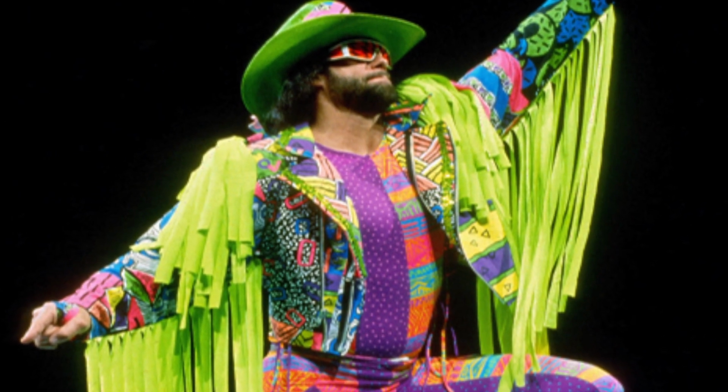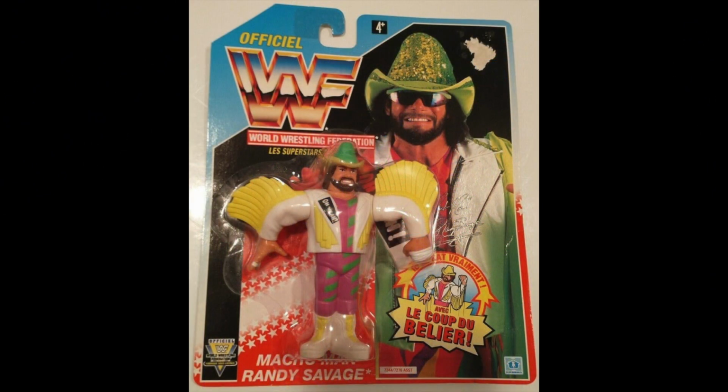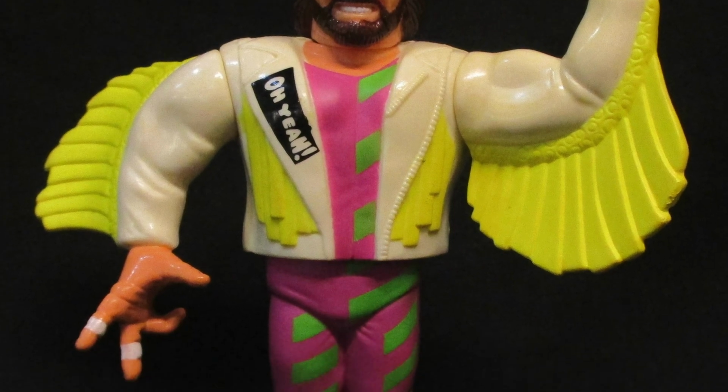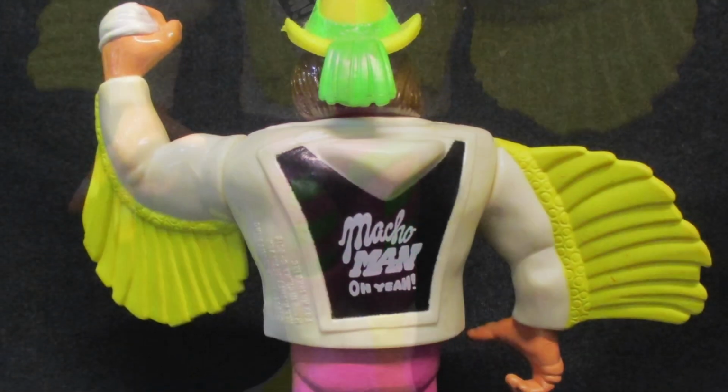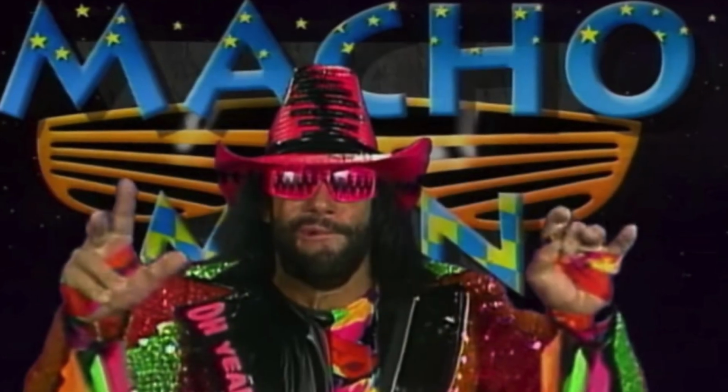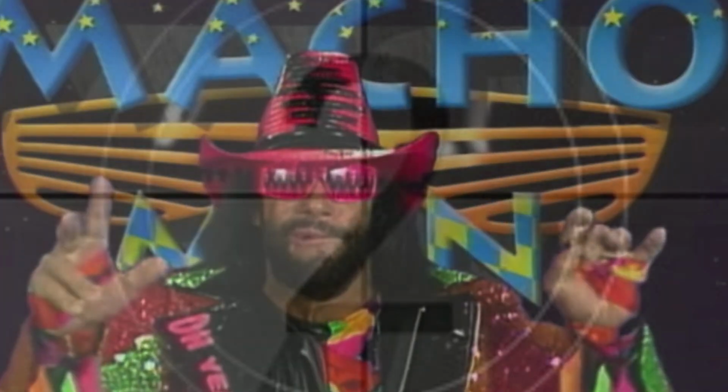Oh, yell at me now. Oh, yeah. I hate this figure of the Macho Man Randy Savage. I know a lot of people love it. The playability for this was non-existent. It's a jumper, which makes sense with the big elbow, but when you're in full garb, it's just another interview figure for me.